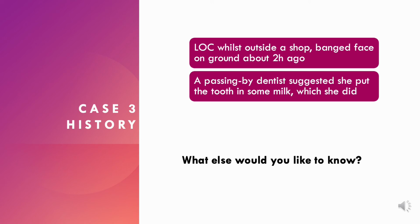I'd want to establish an exact timeline with the patient. So maybe she fell 2 hours ago, but she found the tooth and put it in milk an hour after that. Or maybe it was more like 3 hours ago. By the time I got in the ambulance, it was 2. And being quite a time sensitive thing, it's important that you pin down the exact timeline.